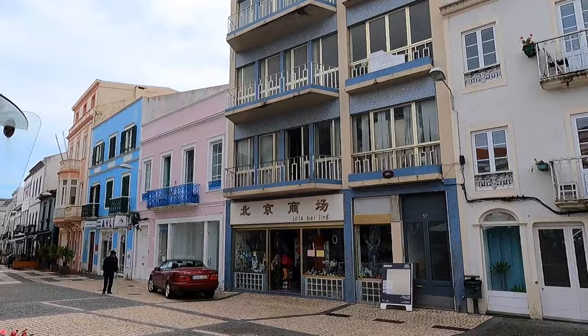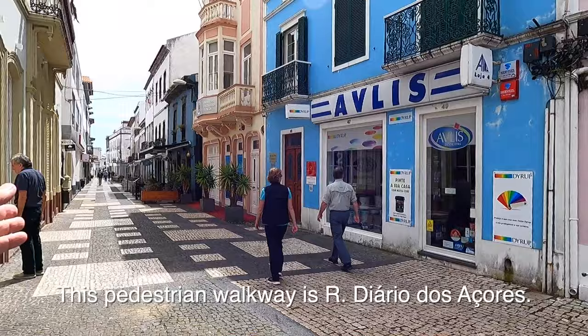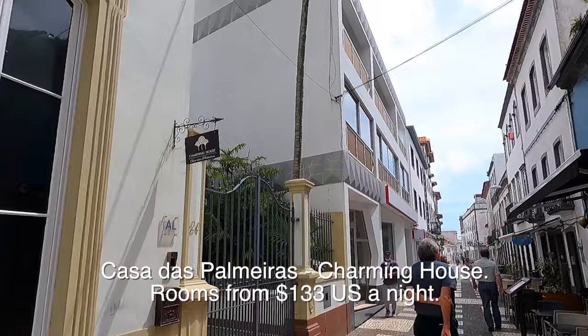Flowers. We came from right up there. I would say this is a pedestrian walkway, except for that car parked there, but there is the paint store. But it's an area of little shops and restaurants. And a charming house. A hotel, maybe?